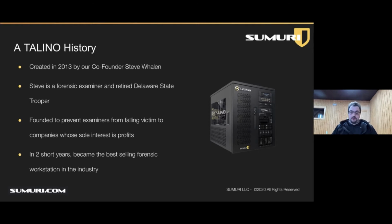And in 2 short years, that has paid off for us. We have become the best-selling forensic workstation in the whole forensic workstation industry. It's a real honor to be that, and we're always happy to continue innovating and try to be the best that we can be, and always stay on top of our game so we can always present products and present solutions to customers that delight.